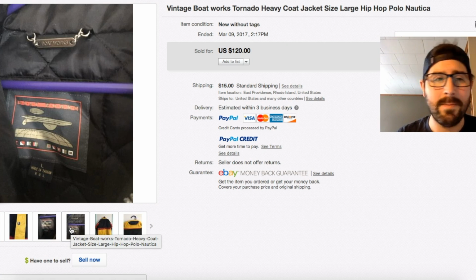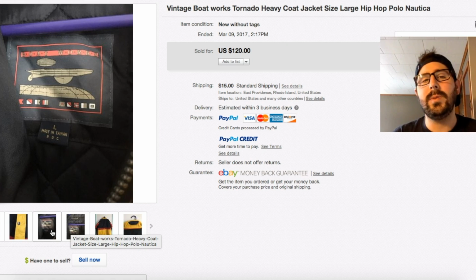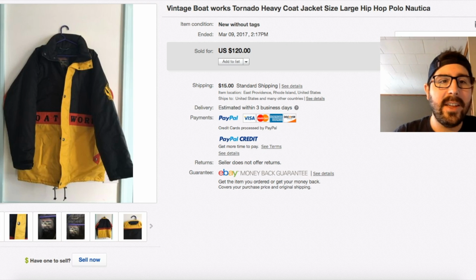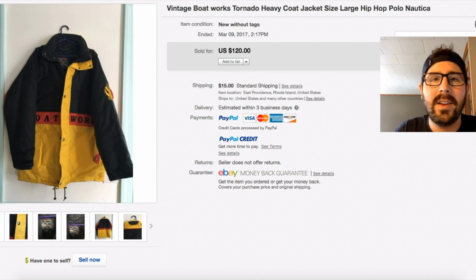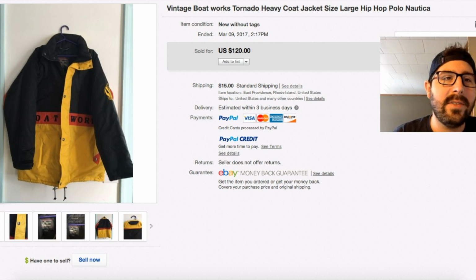We're gonna throw this in the mix here. Looks like Boatworks was the brand, but just because of the style and the color, it went with because they put Polo and Nautica in there. I don't suggest doing that, but hey, this guy got $100 for that. Cool.